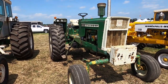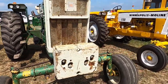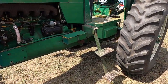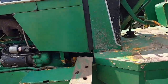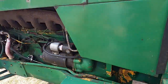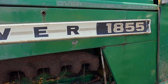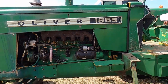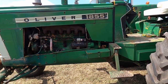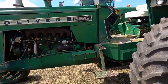I kind of walked past this 1855, but now we realized, and Matt just looked at the serial tag. There's yellow underneath the green, and it's a Moline serial tag. Down there, see the MM, and on the hood, you can see the Minneapolis Moline underneath. So it's probably a dealer repaint, because somebody wanted a green tractor, not a yellow tractor, so they made it look like an Oliver. But it's all yellow underneath, so that's kind of cool too.